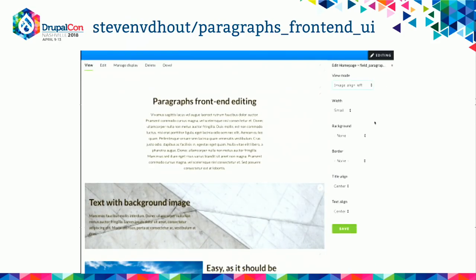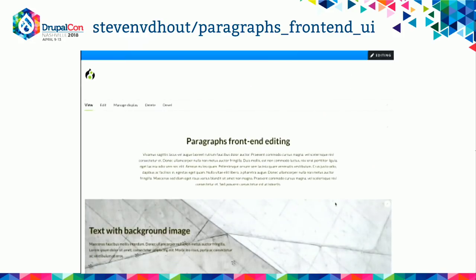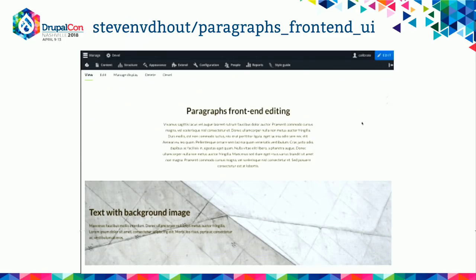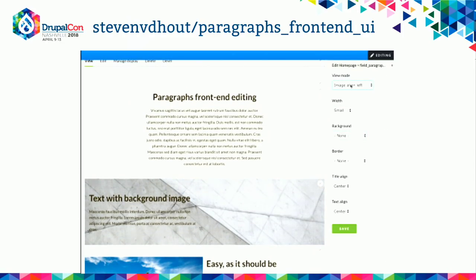There's a really cool project that I've just recently found out about, and this is by Stephen Fondenhout, and he's released a proof of concept module called Paragraphs Front End UI. Now this little animated GIF, it's pretty low res, but I think it will give you enough of an idea. The settings tray is available via a contextual link here. So you can see the settings tray opening up, and the different properties of the paragraph are being edited in the settings tray.